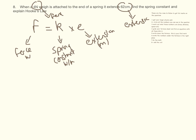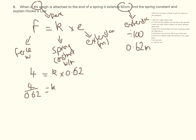But you notice the extension is in centimetres, so the first thing I need to do is convert it into metres, and that is dividing it by 100, so that is 0.62 metres. It's really, really important that you take notice of your units, and if necessary convert them into standard units. So I'm just going to plug my numbers into the equation here. 4 divided by 0.62 equals k. So that is going to equal 6.45 as the spring constant.